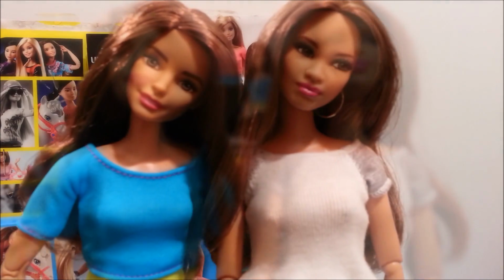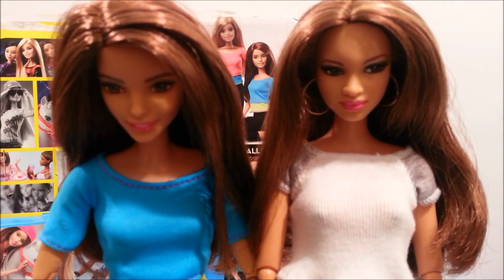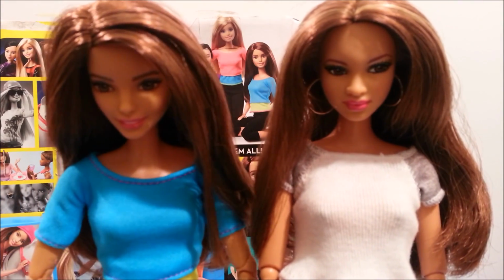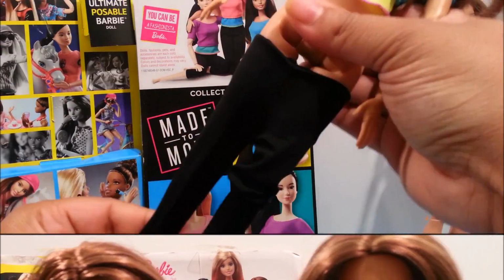How about to the side? Yeah, I think it's a little further dipped down. Well, what about forward? Yep, Teresa seems to be looking further down than Sohwon. It's subtle, but I'll give them that one. The neck does seem more flexible.